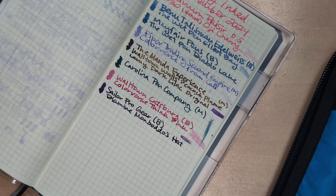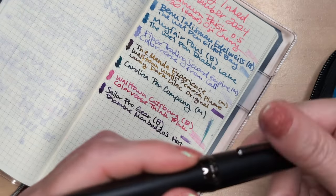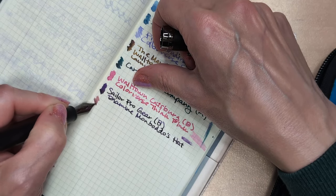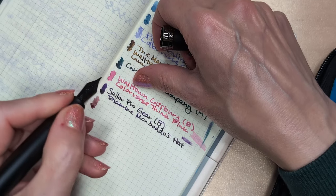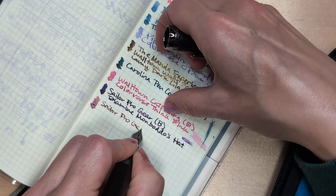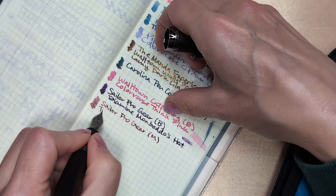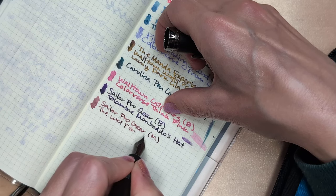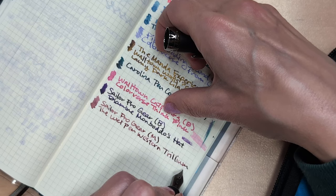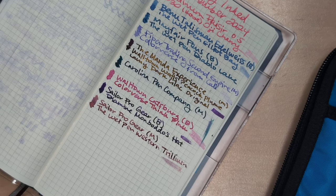And over here, I just inked this up. I have no clue what's in it. No, I do know. I do know what this is for positive sure. This is a Sailor Pro Gear Imperial Black, the medium nib, and this is the Wet Pen Western Trillium. I just inked this like yesterday or the day before. This one.